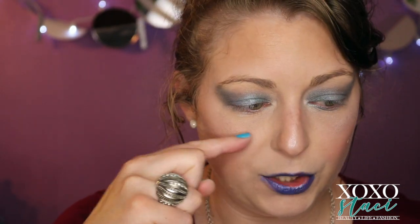Whoa. It is so cool. So it's like a new trend that's going on to put an eyeshadow or a powder on your lips, and it sets your lips. It looks super pretty. We're just gonna do an under eye really quick with Siren.